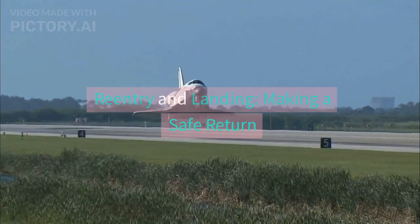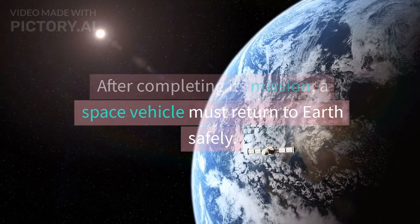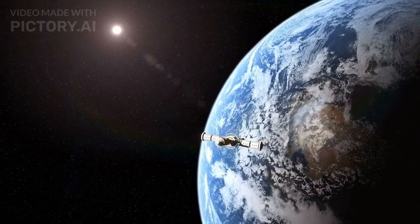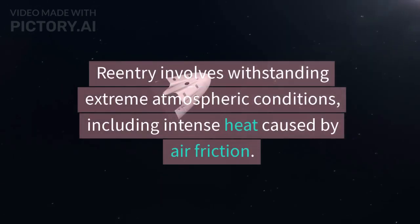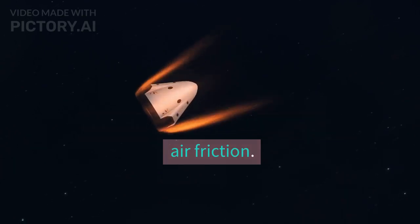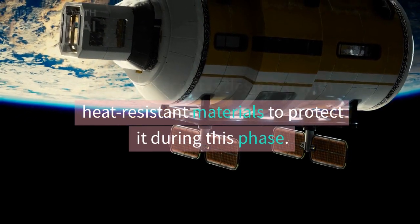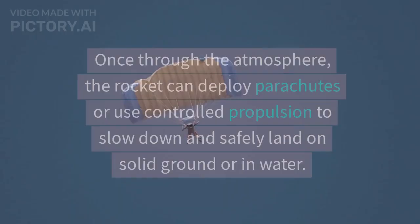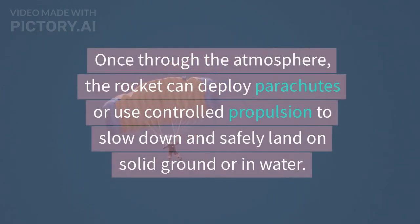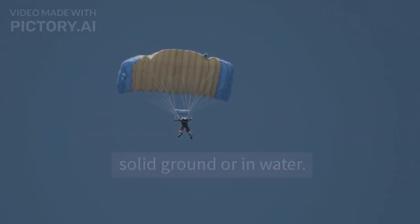Re-entry and landing: making a safe return. After completing its mission, a space vehicle must return to Earth safely. Re-entry involves withstanding extreme atmospheric conditions, including intense heat caused by air friction. The spacecraft is designed with heat-resistant materials to protect it during this phase. Once through the atmosphere, the rocket can deploy parachutes or use controlled propulsion to slow down and safely land on solid ground or in water.